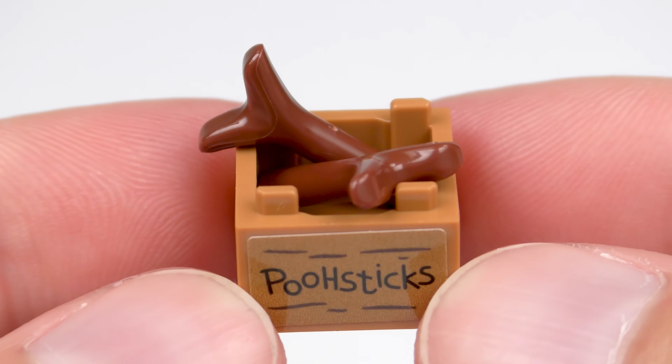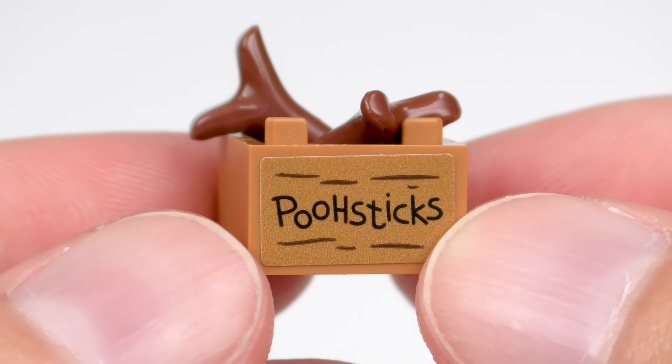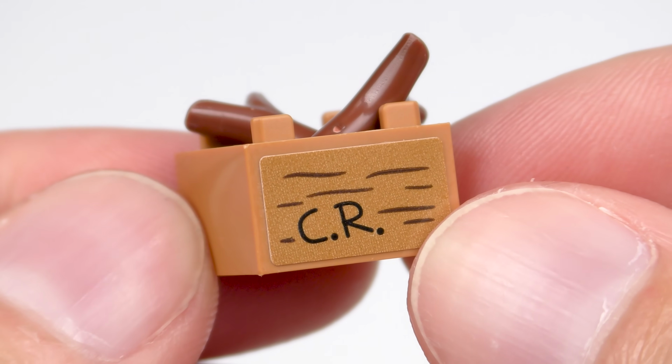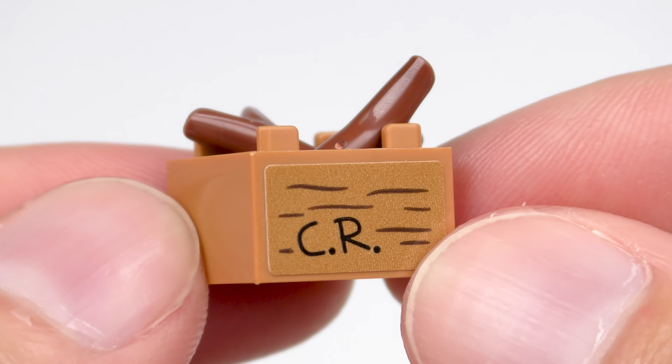The box contains a couple of Poohsticks and is decorated with a sticker designating this as a storage receptacle for said Poohsticks. Around the back there is a little secret and it is actually marked as CR. That is going to be the initials of Christopher Robin.